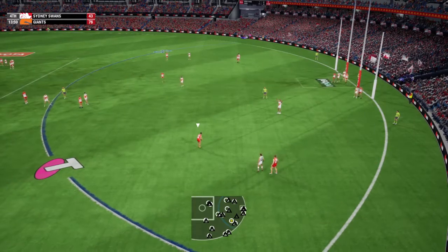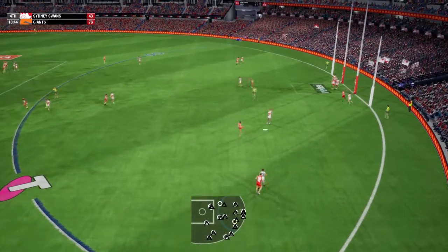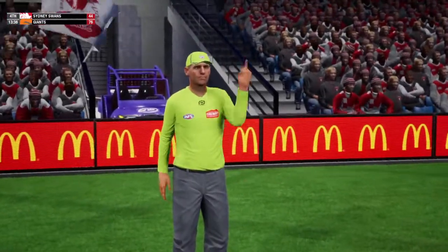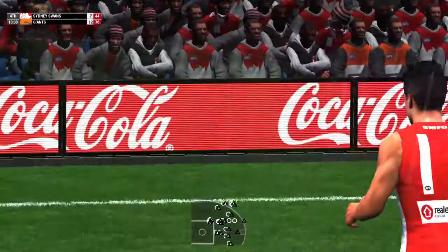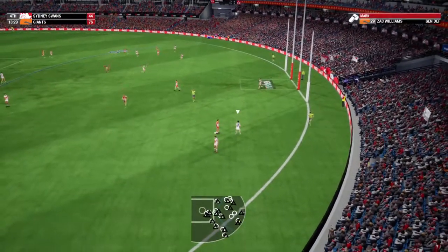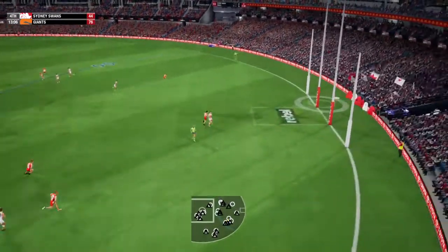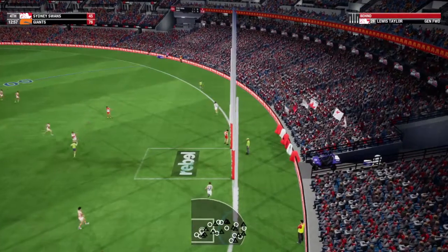35 metres out. Tapley with the opportunity at goal. 45 degree angle. Going for goal number one. So close, but just misses. The margin a big one, but still plenty of time. Steady hands there as he holds that one. GWS Giants are allowing too many marks inside the opposition forward 50. They continue to get beaten in this area, but find it difficult to keep the lead.